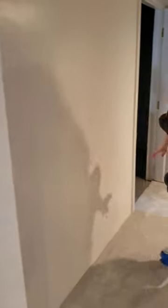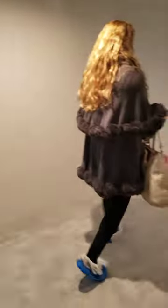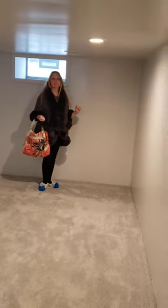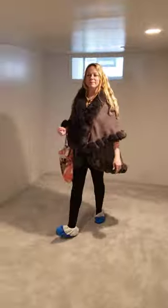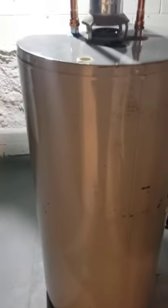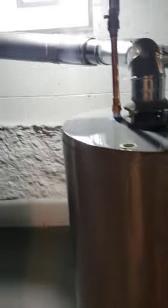And then I was thinking this could be a little theater room. Ooh. Be a nice theater room. I can see that. It seems like it's pretty well insulated. It's very cozy in here. Looks like a newer furnace. Hot water tank. Hey, they even got a short hot water tank. It's short and wide.